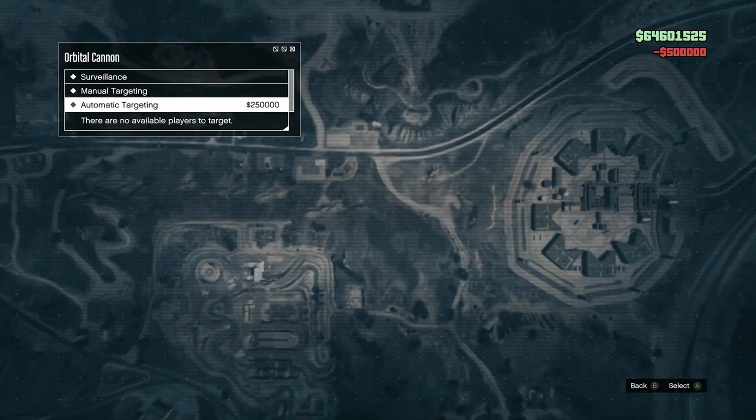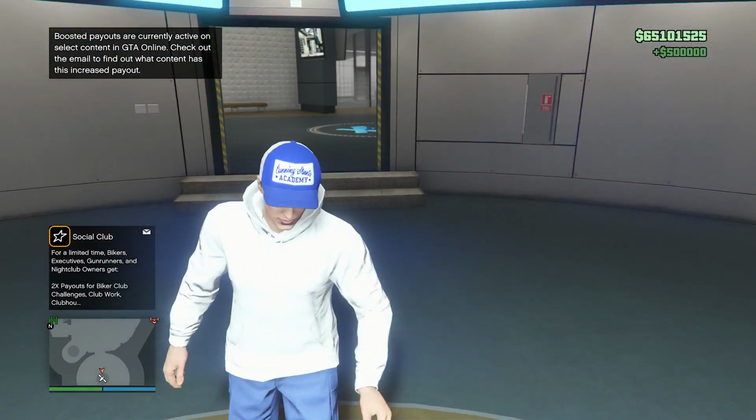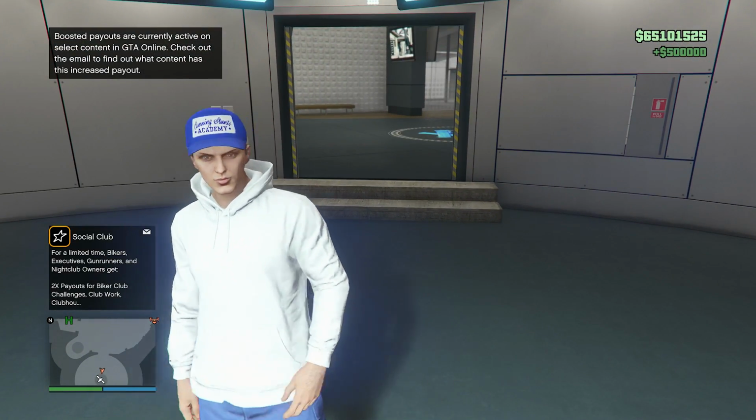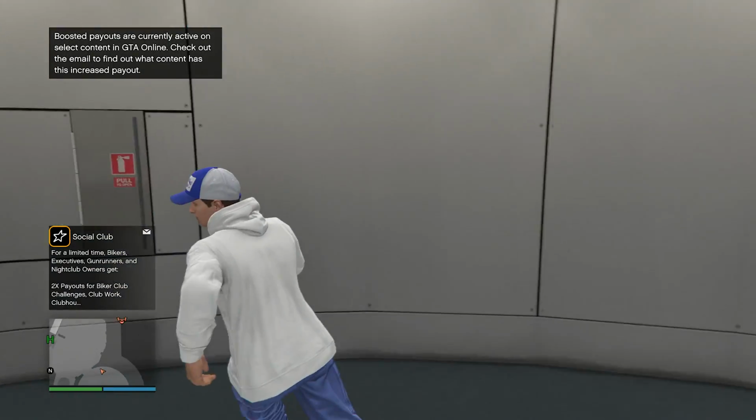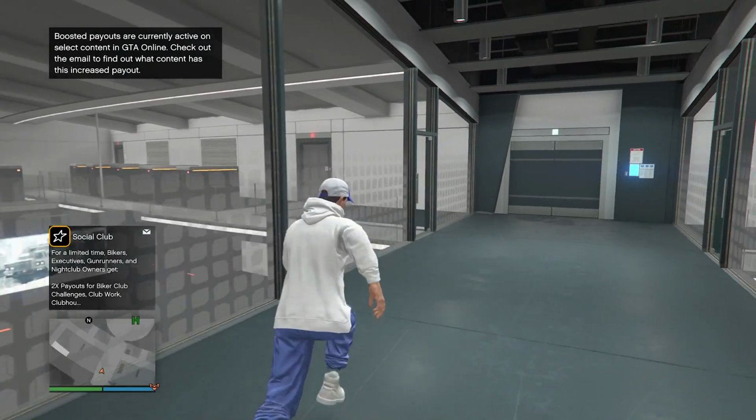If you don't know what that does, it is very deadly. It targets a specific player or just a spot on the map, and then does a precise explosion, as if you had a spacecraft that can shoot a specific spot on planet Earth, or planet Los Santos, we'll call it. It's pretty OP unless someone is in God mode.